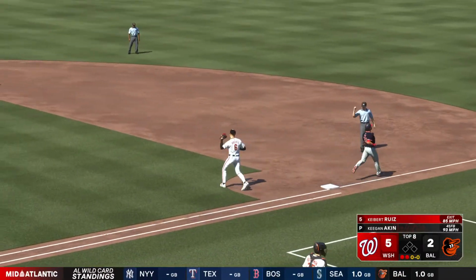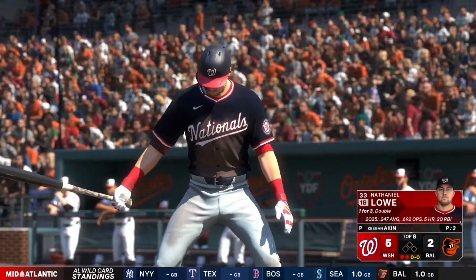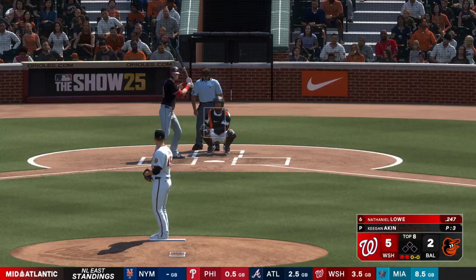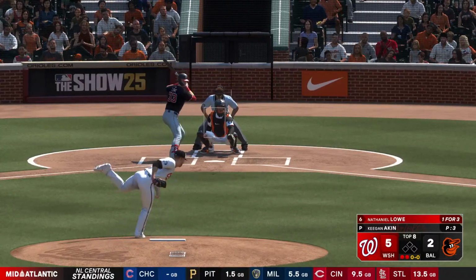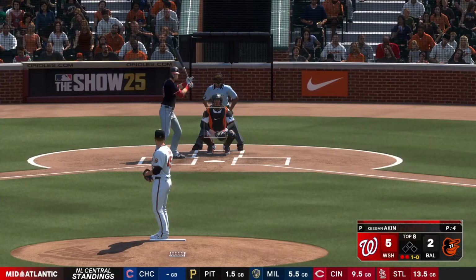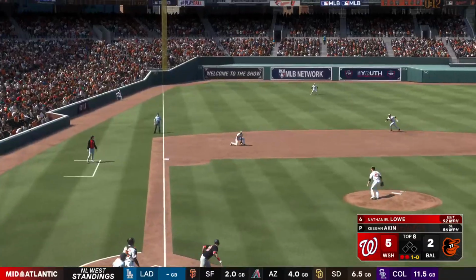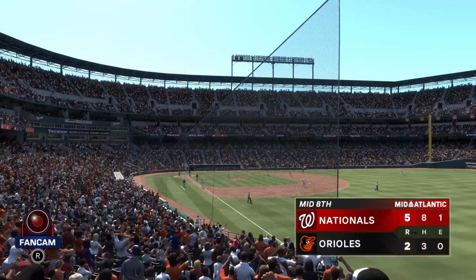Slings to first in time. Nathaniel Lowe digging in for the Nationals. Now 1 for 3. First baseman, Nathaniel Lowe. First pitch doesn't find the zone. 2 down, nobody on. And we're in the top of the 8th. Ripped to third, but handled. And that'll end the inning.